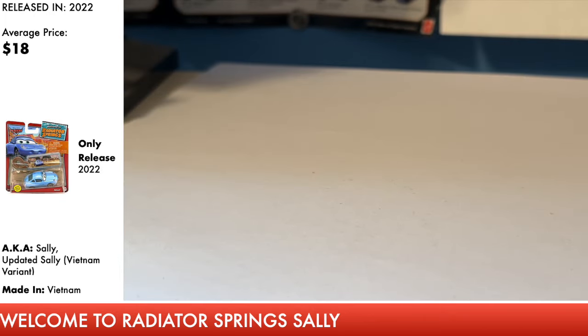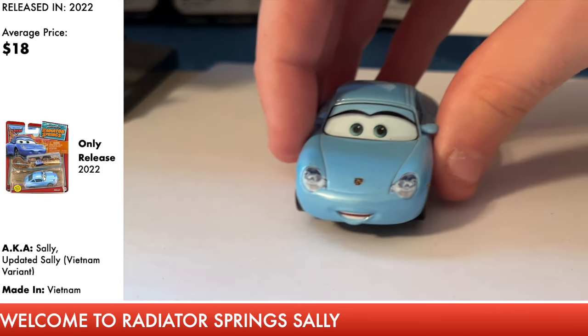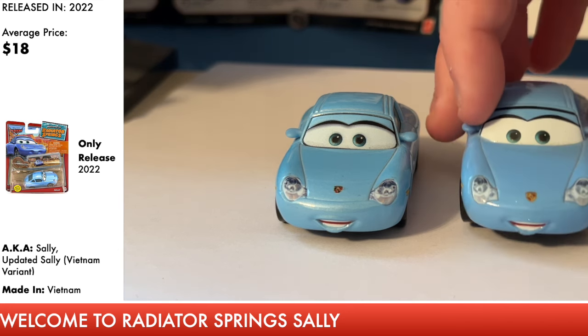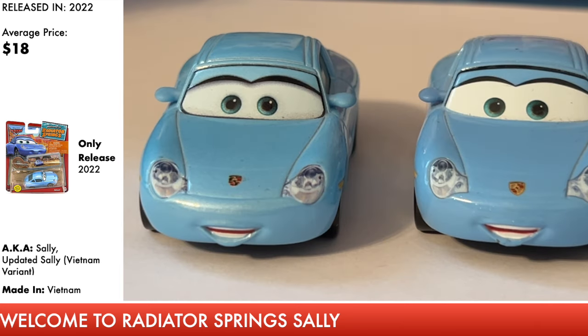Vietnam also handled the Welcome to Radiator Springs series, and in early 2022, they made a few releases that were actually updates of main characters, one of them being Sally. No, your eyes do not deceive you. In 2022, Vietnam brought back the 2018 updated Sally mold. Guys, I swear half of the Sallys they've made are just different updates to her.